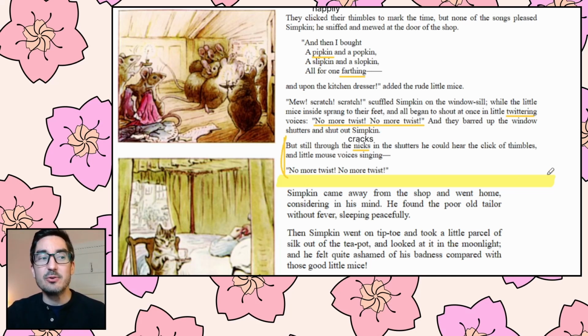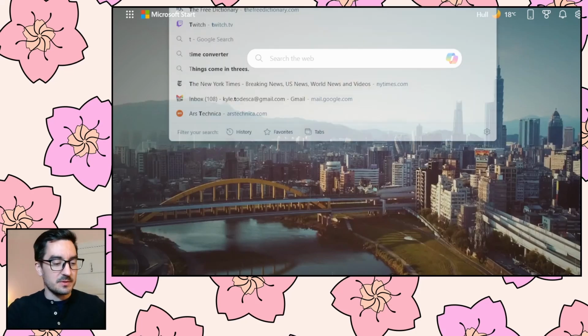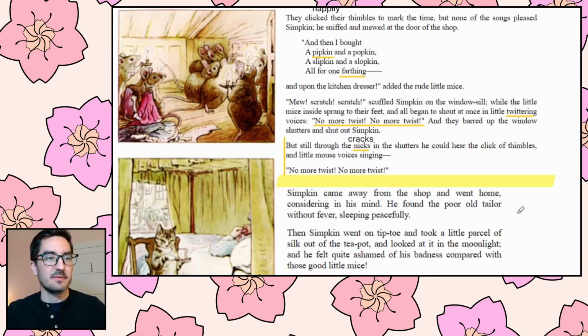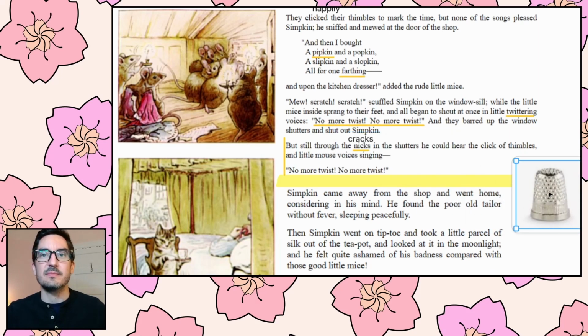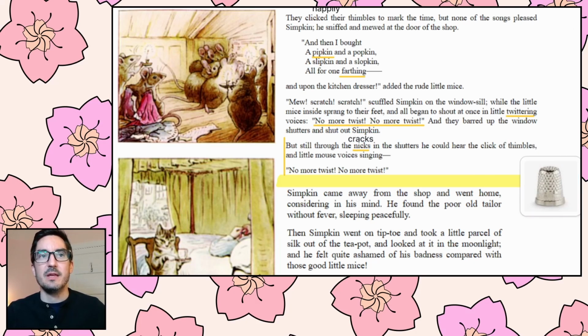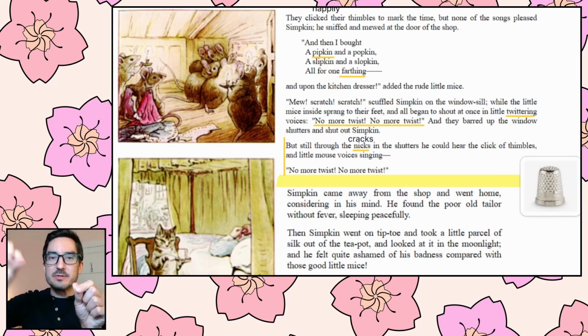But still through the nicks in the shutters, he could hear the click of thimbles. So a thimble is the thing you put on your thumb when you make clothing or when you're sewing. We talked about this before, but a thimble looks like this. I don't know if you've ever used a thimble, but you put it on your thumb when you're sewing so you don't hurt your finger.